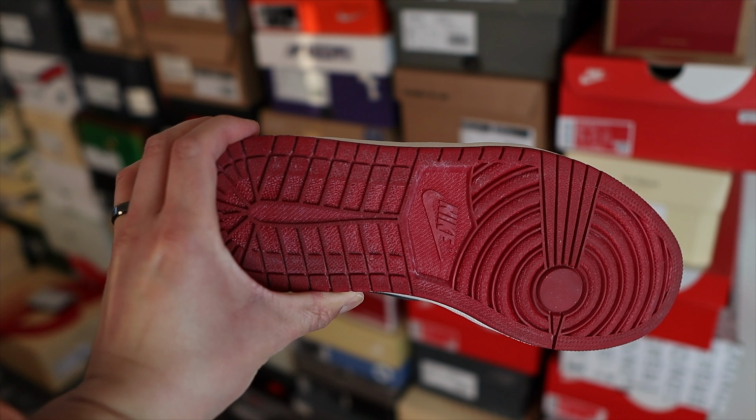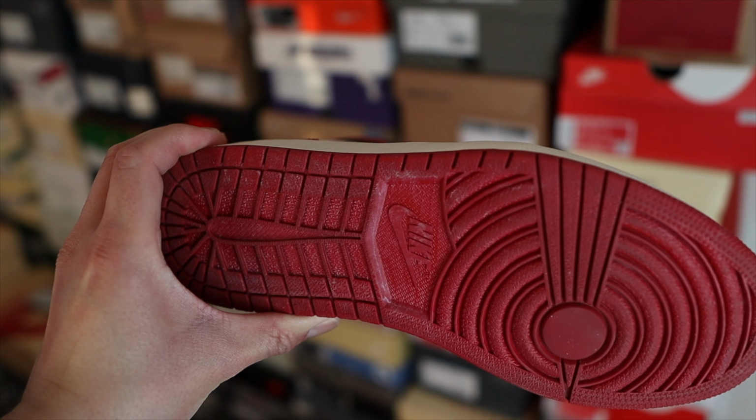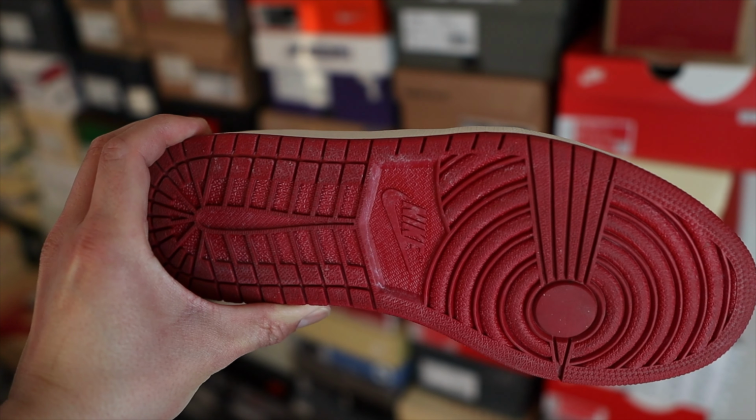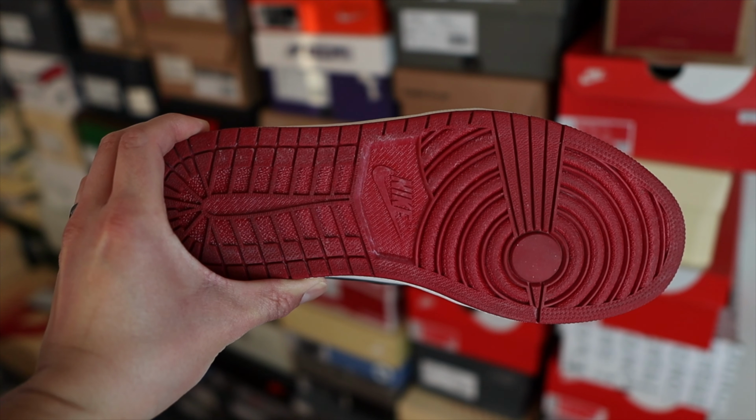look. Flipping the shoe over to the outsole, it is going to have this white spray paint cover over the outsole just to give it that oxidation look. Here on my pair, you really can't see it as much because I've already worn my pair, and the more you wear it, the more it wears off over time.